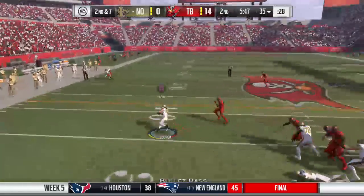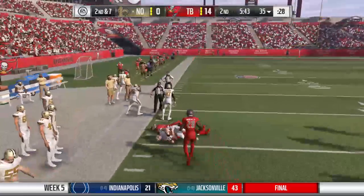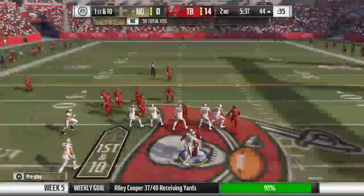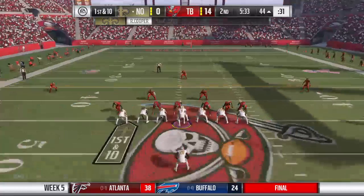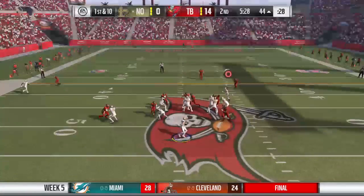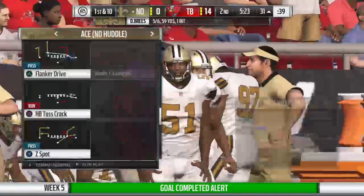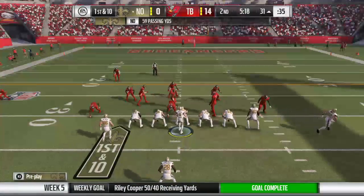Brees now. Trying for Cooper again. This time he finds him. And he's finally taken down, but not before getting across midfield and across the 45-yard line. On first down, Brees. Right back to Cooper, and he got him again. And he's brought down. Give him 13 on the pickup there. And the Saints are going to get a first down.